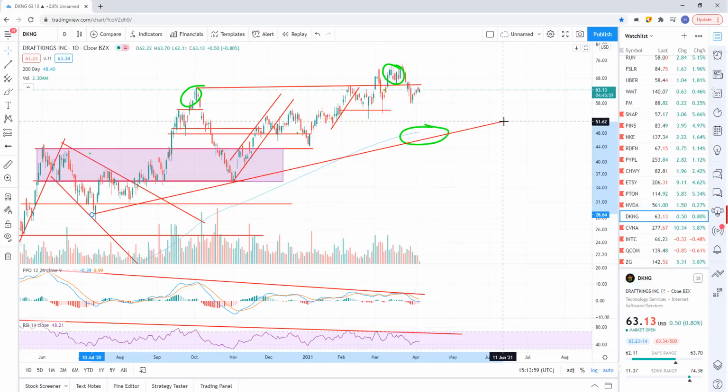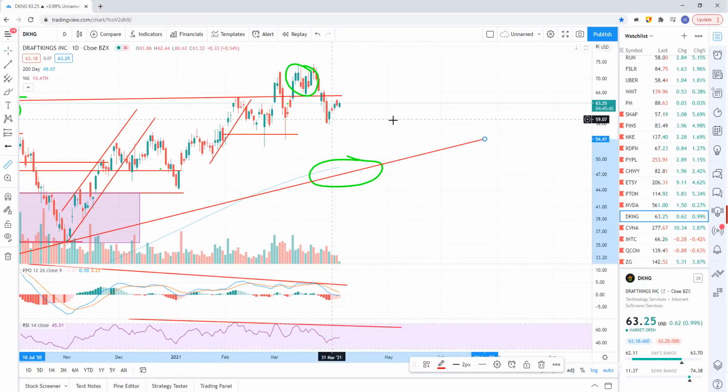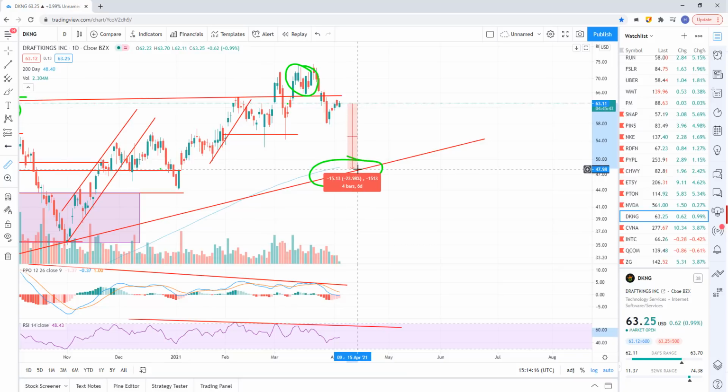I'm looking at this lower trend line as the level that we are likely to run into, somewhere right down in here at $50, 54. I don't know when we'll actually get there, but I'm looking at that as the next level of support. And from where we're at right now, that's a drop of about 22, 23%. All right, so I think this will continue to move lower. At least that's what the chart tells me.